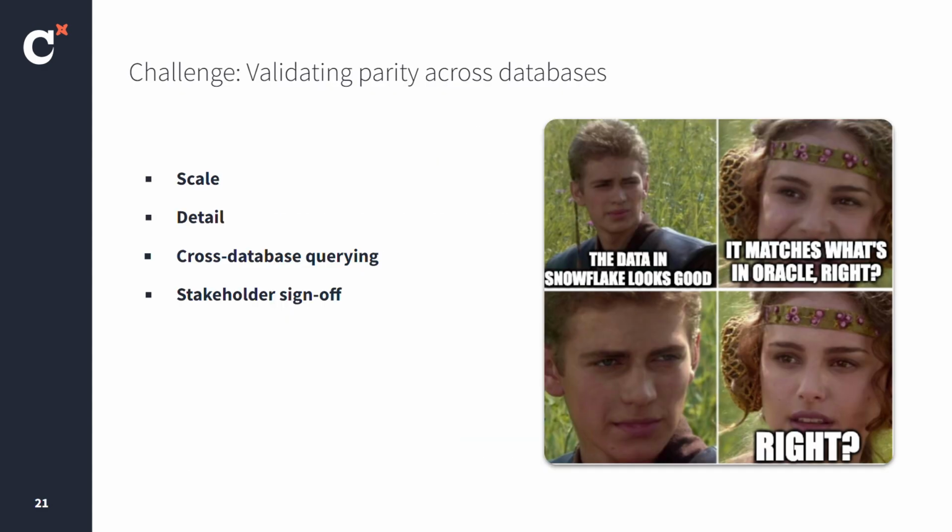Well, it turns out there are a lot of problems, because we're dealing with a large scale. We need the details. It's not just about comparing counts. It's also about comparing metrics and individual values. We also, a lot of times, have to do this comparison across different databases. So if your legacy is in SQL Server and your new stack is on Snowflake or Databricks, you have to be able to do this comparison across databases, which is harder.